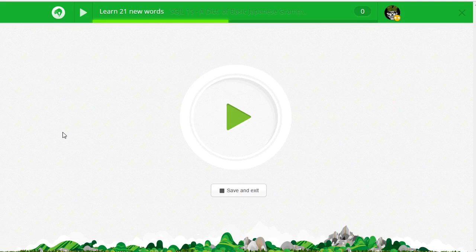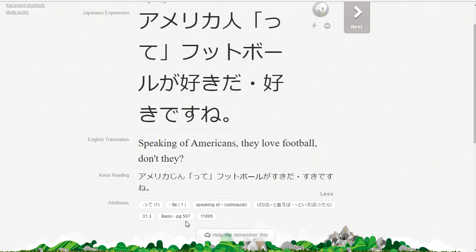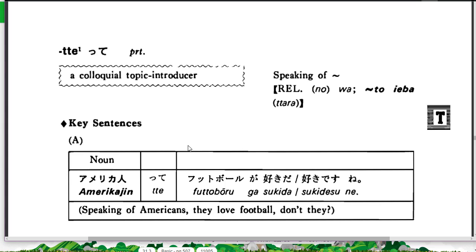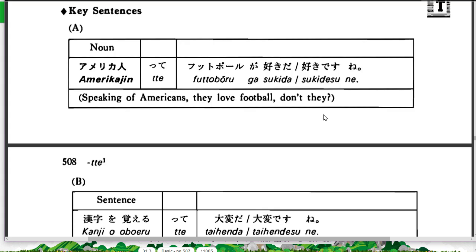All right, so what was I at? I already did the words, so we're on the next part. So let's play. All right, this is speaking of, って, the colloquial abbreviation. So this is a colloquial って, a colloquial topic introducer, 'speaking of,' related to は, というのは, and ってば. Key sentence: アメリカ人ってフットボールが好きですね.